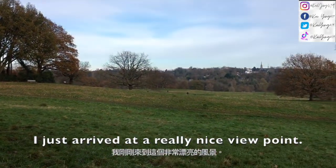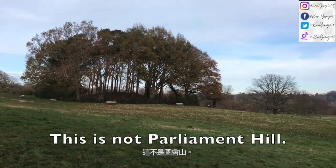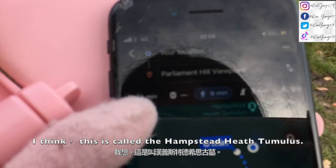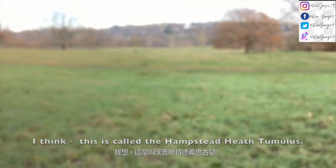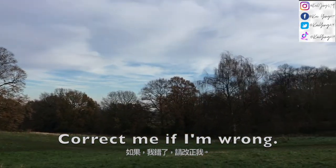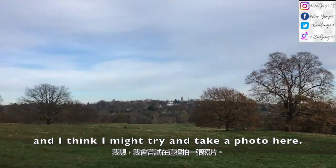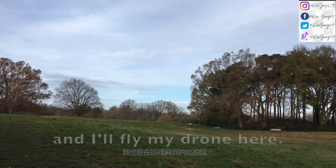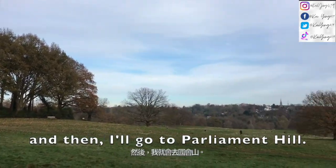Arrived at a really nice viewpoint. This is not Parliament Hill, but I think it is called the Hampstead Heath Tumulus. Correct me if I'm wrong. And I think I might try and take a photo here. And I'll fly my drone here, and then I'll go to Parliament Hill.